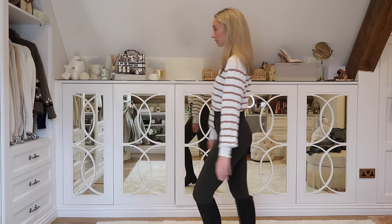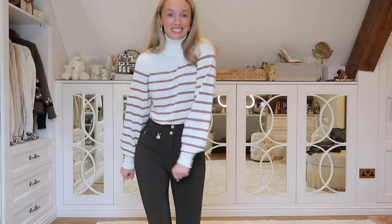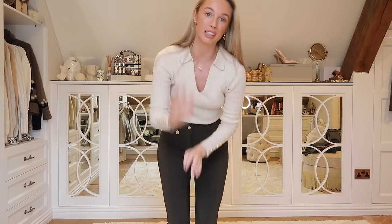Once again, tucked into the green trousers, probably might have looked better with my brown ones, but we'll just use our imagination there. Yeah, it's a really lovely lightweight knit. Feels very comfortable, really soft, and just really timeless. So love this, really nice spring knit to add to the collection. Up next, another knit. I feel like their spring knitwear is just the best it's ever been.